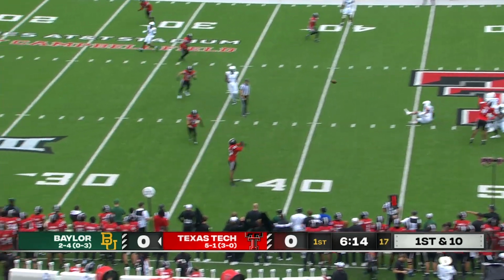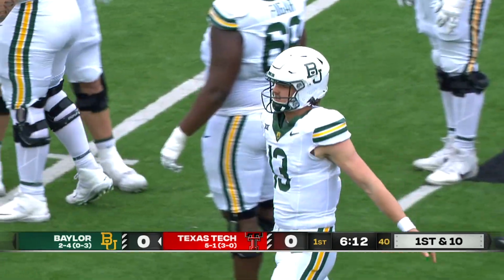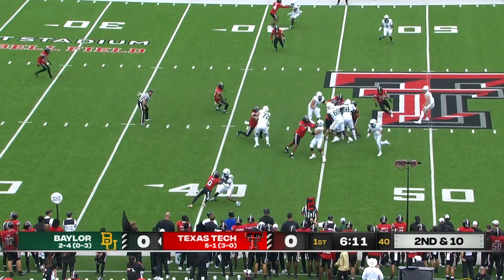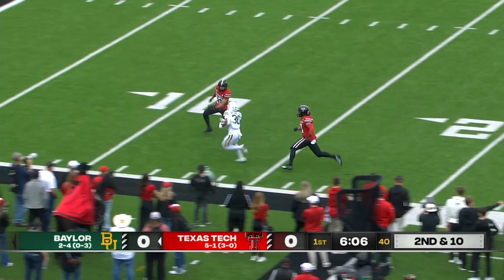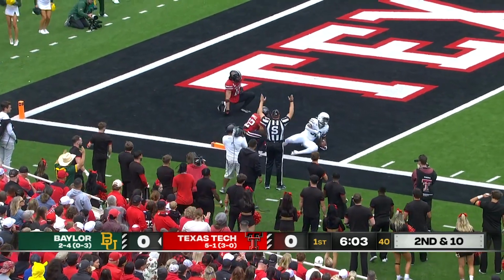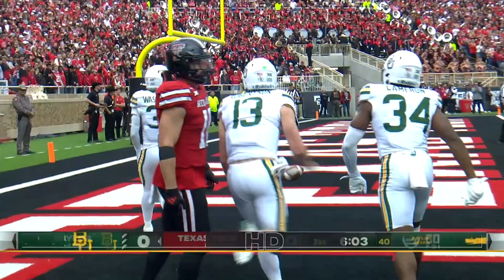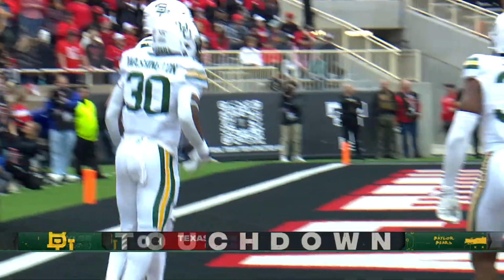Robertson with time, and the pass thrown out of bounds. To make sure he is checking to see what he's getting. A run with it and a big burst off the left edge. Inside the 5-yard line, looking for the pylon is Washington, and he's in. Touchdown, Baylor. 45 yards as he got to the outside.